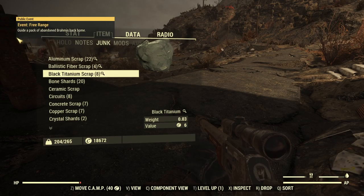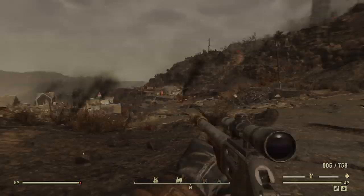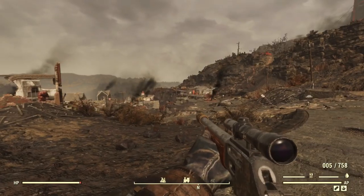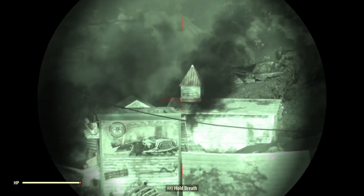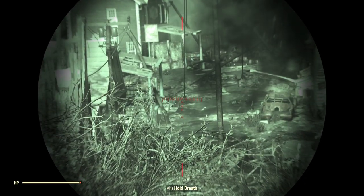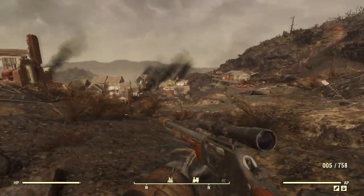So now, I should be at 8 pieces of... I think I needed, what, 16 or something like that? I forget how much I needed. Black titanium, that is. That is really neat looking down there. I mean, there could be more mole miners down here.